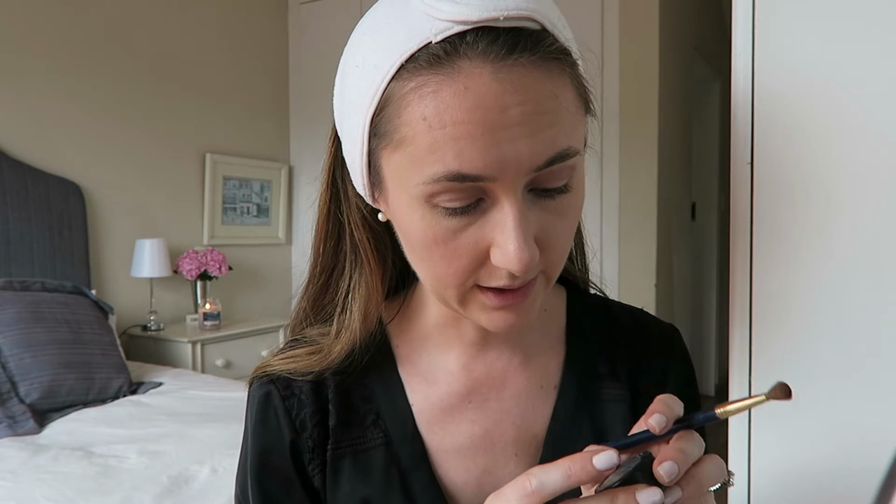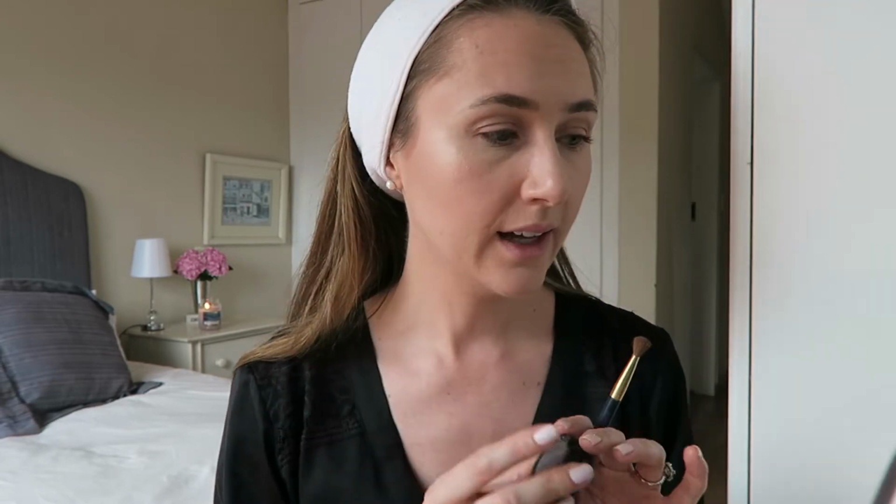After that, I'm going to go in with an old MAC one, and this one the color is actually gone, but it is Orb. I've always loved this one. It's a very natural shade, so I mean, this is a throwback to my early videos on YouTube. And I'm just going to pop that around the center of my lid. You could probably start off with this shade.